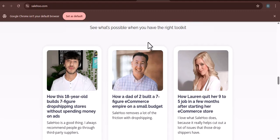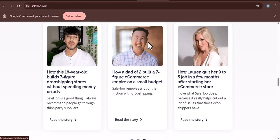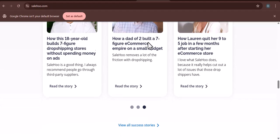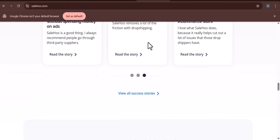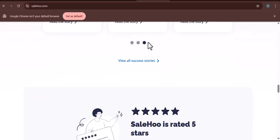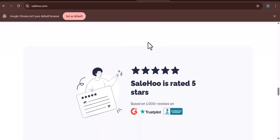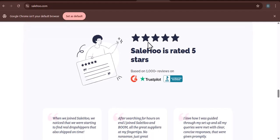At its core, SaleHoo is a powerful directory of over 8,000 verified suppliers. But it's much more than just a list. It's a gateway to a network of manufacturers, wholesalers, dropshippers, and liquidators, all vetted and verified to ensure they meet SaleHoo's strict quality standards. Think of it as your personal Rolodex to the world of reliable suppliers. No more endless Google searches. No more sifting through questionable websites. SaleHoo does the legwork for you, providing you with a centralized hub of trusted partners.